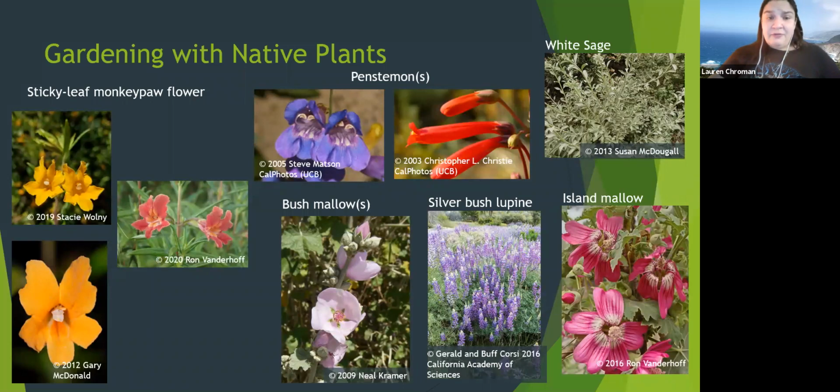So if you might be willing to give native plants a try, if you see some out on a hike and find them beautiful, there's a lot of really well supplied nurseries in our area that can help you grow them at home.